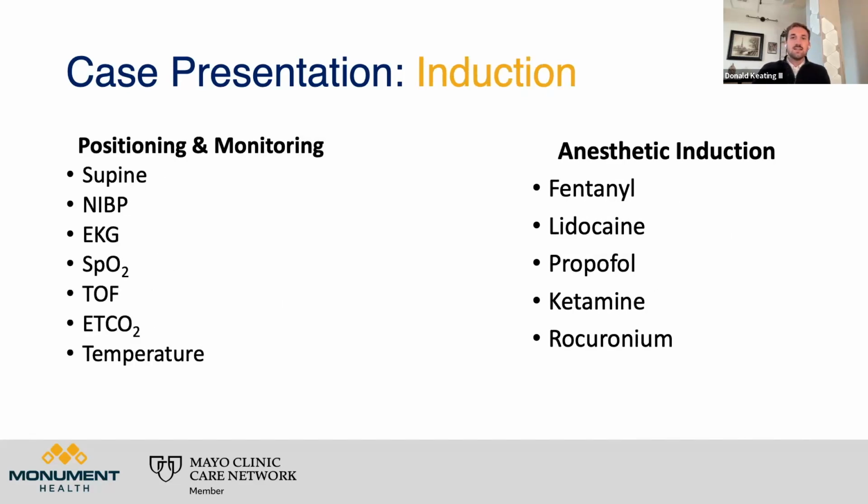So when we look at induction in the operating room, the patient was placed supine on the table, and according to the American Society of Anesthesiologists, they have different standards. One of the standards is that oxygenation, ventilation, circulation, and temperature must be continuously monitored throughout the case. And so there was a non-invasive blood pressure cuff, an EKG, oxygen saturation monitoring, train of 4 for neuromuscular contractions, and end-tidal CO2 and a temperature probe placed. This is all very standard for anyone undergoing an operation.